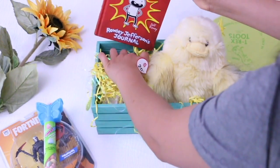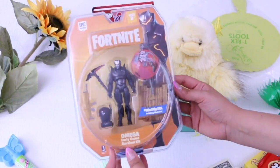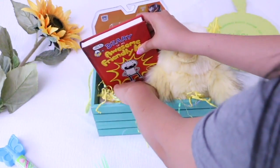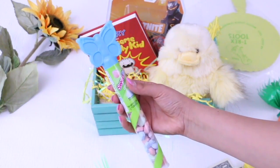Next, I wanted to include a toy that wasn't so cheap. Those pre-made baskets, a lot of them come with toys that you just throw in the trash because they fall apart so quickly. So I decided to find this little Fortnite toy, and it's actually on sale as well. Then I'm going to throw in some candies.